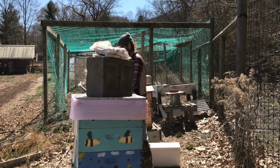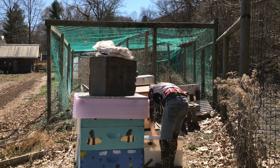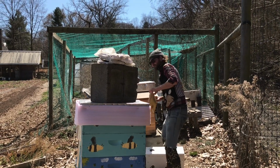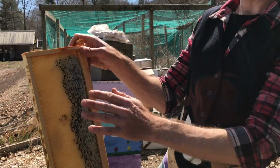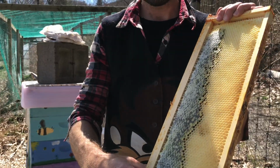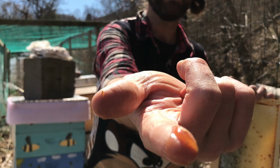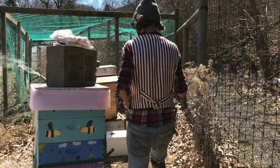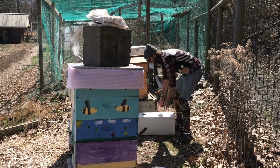But the other thing that I do have, and I don't want to make you too jealous, but I do have a few frames with a little bit of honey. It's not a whole lot right now, but you know, that could make the difference for some of them between life and death. And that honey is still good to taste, so you can get a lick of that. All right. Sorry not to make you too jealous there. All right, ready? We're going in.